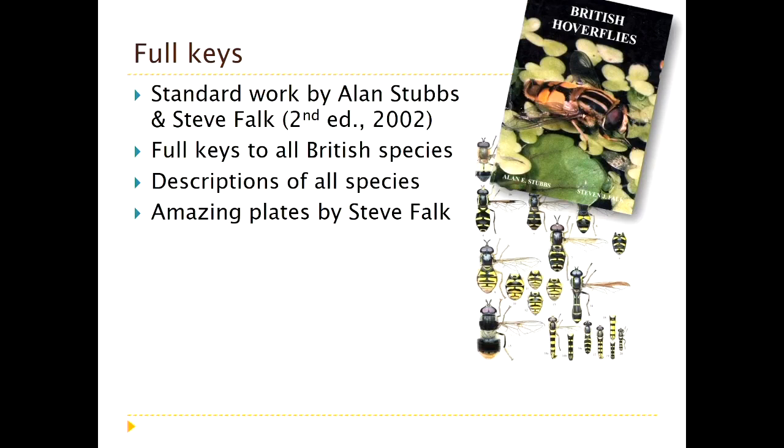The standard work, Alan Stubbs and Stephen Falk, was what really got me into hoverflies back in 1983. We hope that our book will do the same with the new generation, but there is still Stubbs and Falk, and it is essential. A lot of these things can only be identified through microscopy. So, yes, you can do quite a lot in the same standard way as birders do, look at the pictures and say, oh yes, I've got such and such. But in actual fact, if you really want to get into them, for a lot of them, you've got to look at microscopic characters.